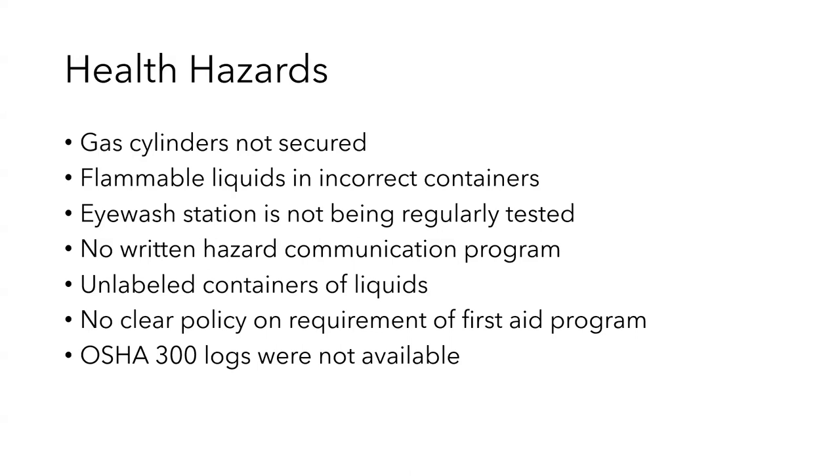Luckily, we haven't had to fill out anything bad on them since that time, but it's important to keep up on them so that we are able to give those to OSHA if anything ever did happen where they were called to our location.